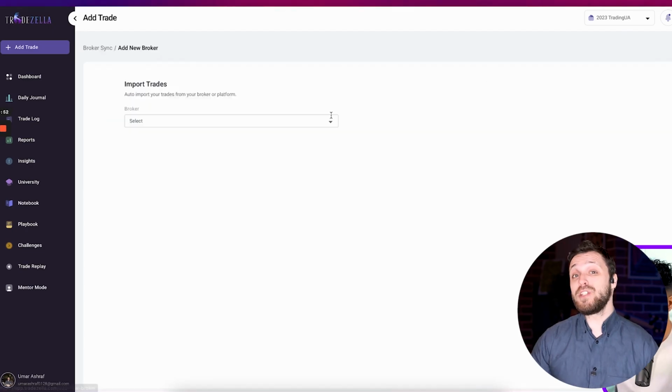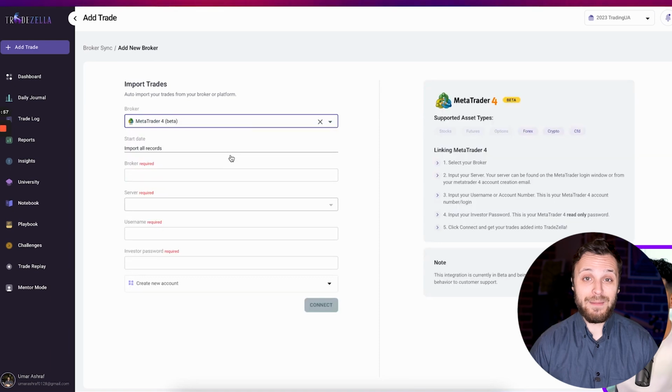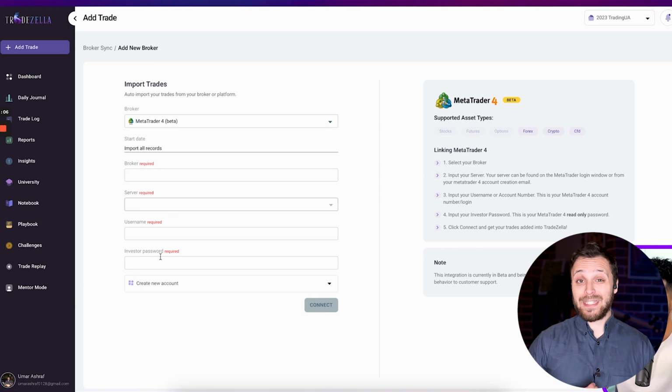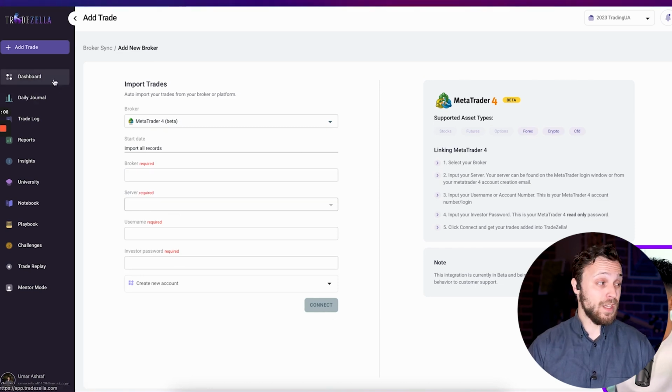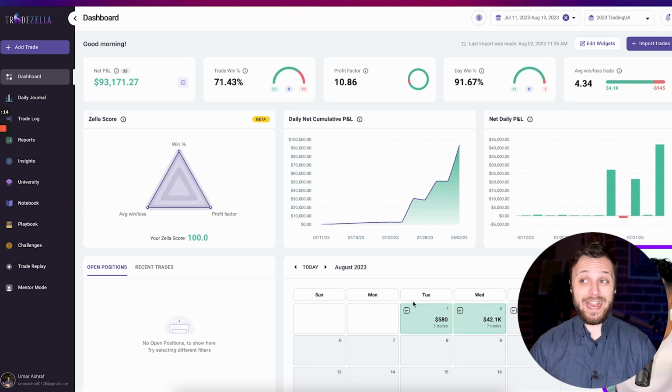But what I love most about TradeZella is its automated journaling. Instead of spending time manually logging all of your trades, TradeZella does it for you. It pulls in the data and keeps everything organized so that you can spend your time where it actually matters, analyzing your performance and spotting new ways to improve.